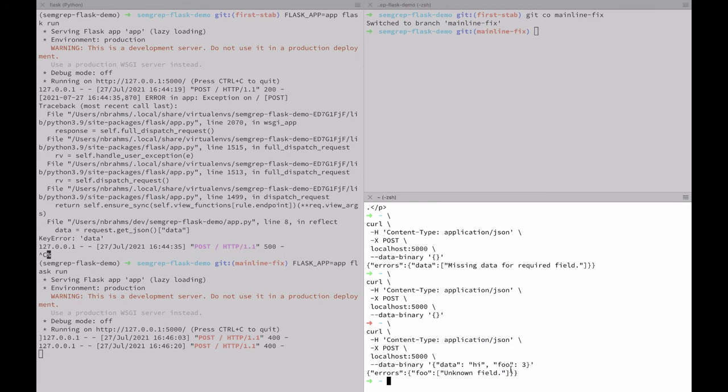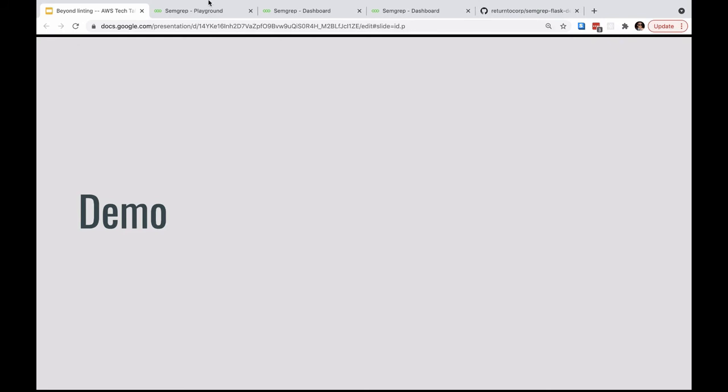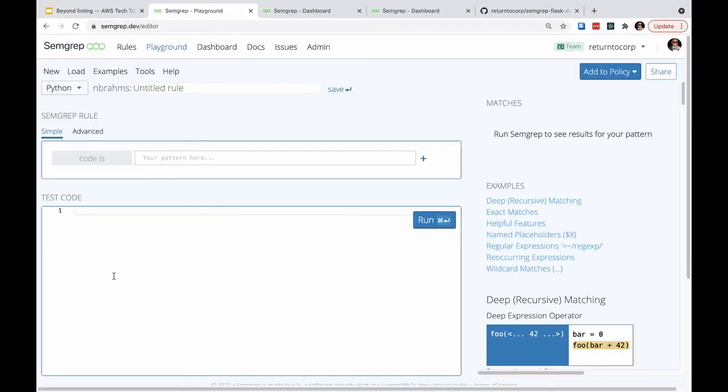Because I'm going to have an engineer come on the team who has no context about this, and maybe it's buried in a doc somewhere, and they didn't have their coffee in the morning. They read the doc, and they don't know that they're supposed to use this serialization library. So what I can do is make sure that everyone who writes a web endpoint uses our deserialization library with Semgrep. So I'm going to come here to Semgrep, and I'm just going to write a rule that validates that I did this the correct way.